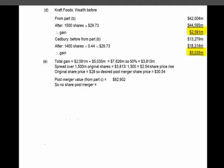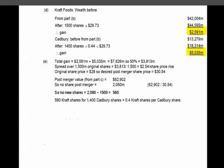So if that's the number of shares that we need in total post-merger, well, we know that we currently have 1,500 million shares, and that means that an extra 560 will need to be issued. 560 Kraft shares for 1,400 Cadbury shares, so now we're recommending that the offer becomes 0.4 Kraft shares per Cadbury share, not the 0.44 that we had in part A.